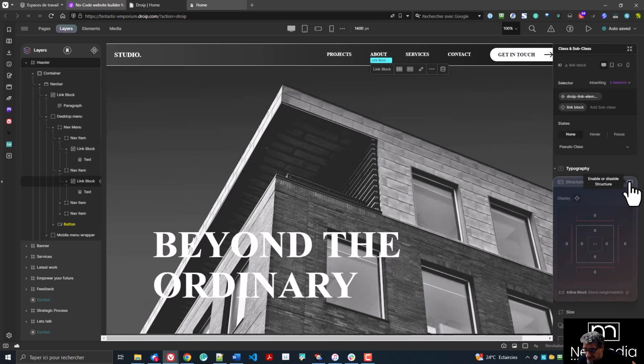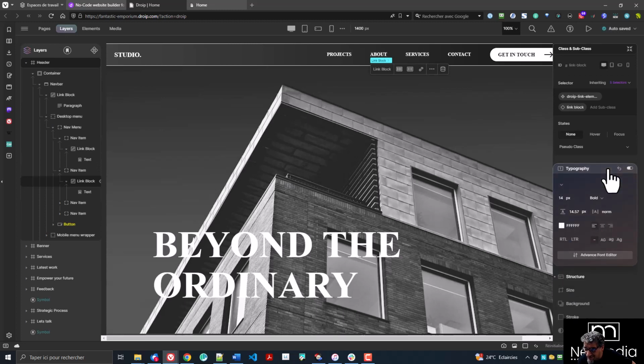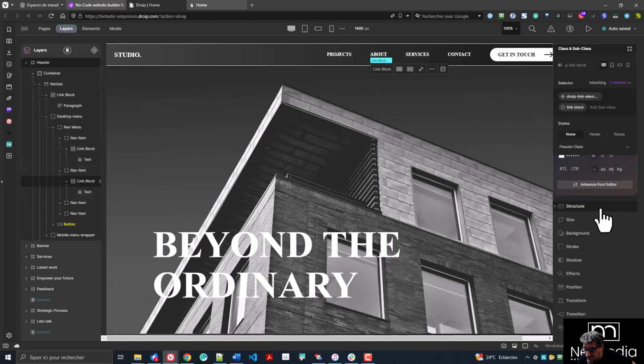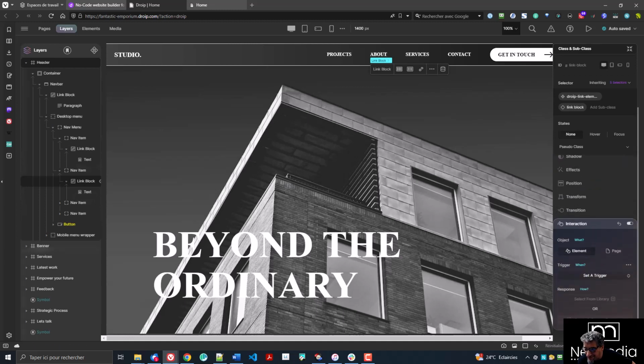Enable or disable structure. Okay, if I disable it, I guess my dot will remove, but that seems to be the default one, though. Anyway, I still don't know where my link is. I don't want to rant too much about that, but it's pretty strange not to see the link at all.